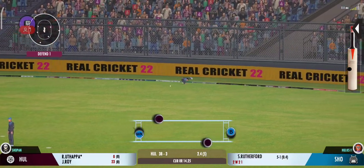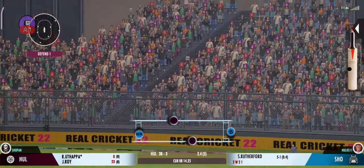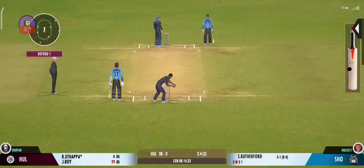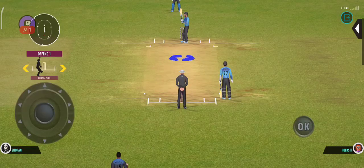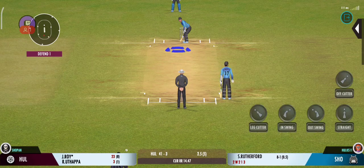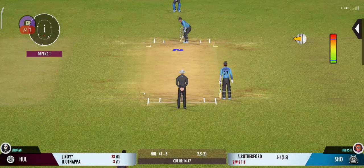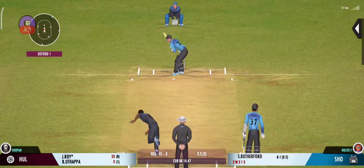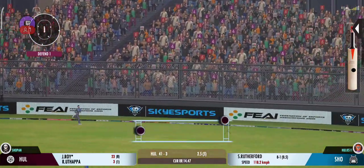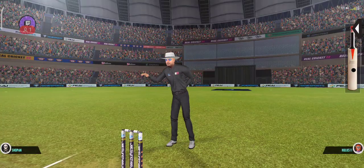He should be looking for some runs here. That was a poor throw. Needs to be a lot more accurate. Well, that is glorious, absolutely glorious, perfect timing.